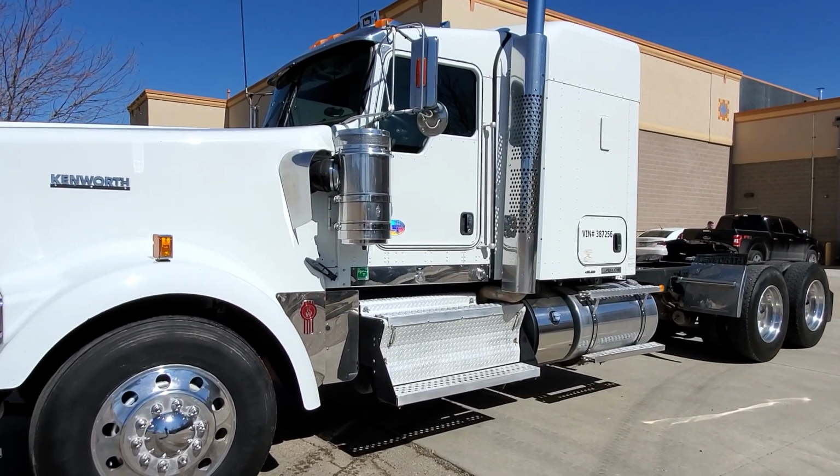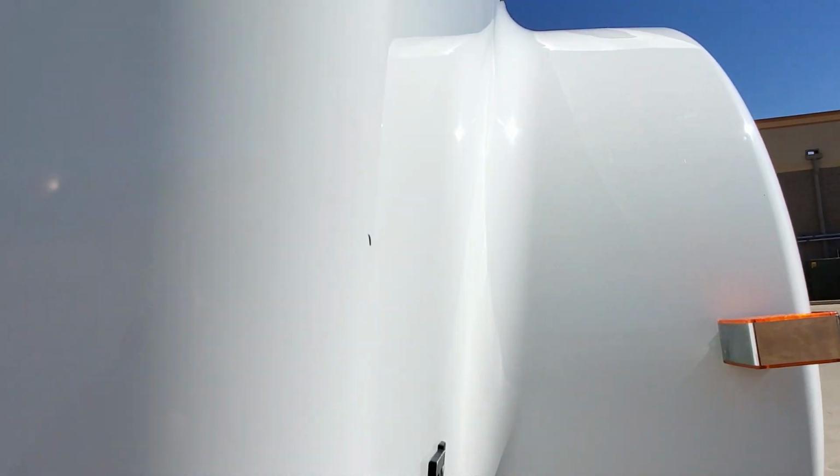Give you a quick peek under the hood. You can kind of see, I don't know if you guys can see the reflection off the paint, but all the gloss is there. It is tidy. Very good condition.